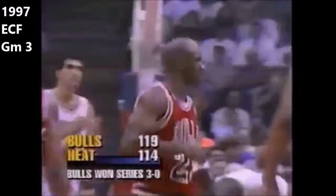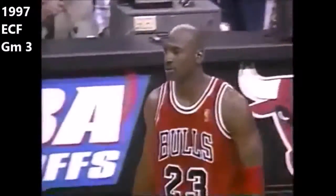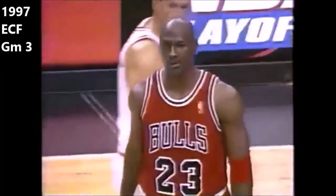We look back at Michael Jordan versus the Heat, game 3 of the 1992 playoffs, the Heat's first ever home playoff game. But Michael played the spoiler. He hit for 56 points in the game. That's the second highest scoring playoff game in the career of Michael Jordan. Bulls won it, 119-114, took the series 3-0.